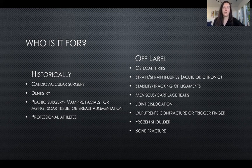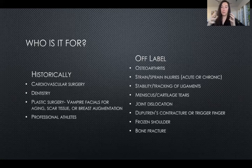But typically I don't use them for inflammatory conditions such as rheumatoid arthritis, for example, because that's already your immune system attacking itself. And so I don't typically use PRP for that. But it's also been historically used for bone fractures and helping with bone grafts. So it can be used for that. And I mentioned this as being off-label use because of how it was originally used for, and for the cardiovascular and dentistry or plastics, for example.